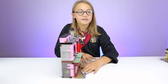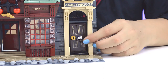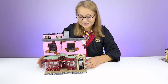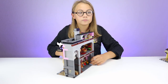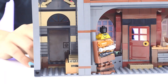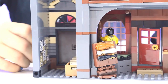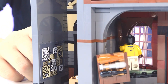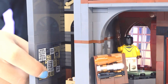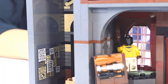Now let's see what the Daily Prophet has. So this is the tiny, tiny little sliver of a door it has. Let's take a look inside. So come on in. Over here on the first floor, we don't really get to see that much. We just get to see this big crate of some fresh newspapers. And over here, the different kinds of articles. So you can spend a really long time looking at it if you want to. Feel free to pause the video if you want to read it.